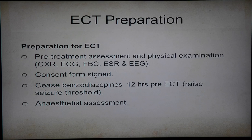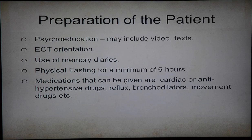Preparations for ECT. Pre-treatment assessments and physical examinations have to take place. ECGs and consent forms have to be in place and signed. Benzodiazepines have to be ceased 12 hours prior to ECT being done because they raise the seizure threshold for ECT, and so does sodium valproate. An anesthetist assessment has to be made available or has to have been carried out.